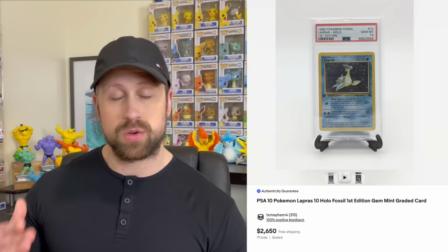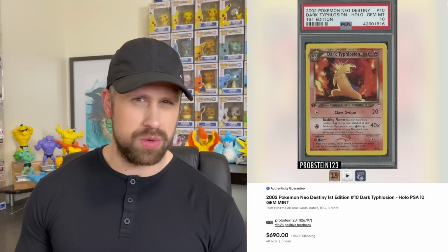From the Fossil set, we saw this Lapras first edition holo, which I think might be the lowest pop first edition holo from Fossil. Sold this week for $2,650. We saw several Neo Destiny cards come by.